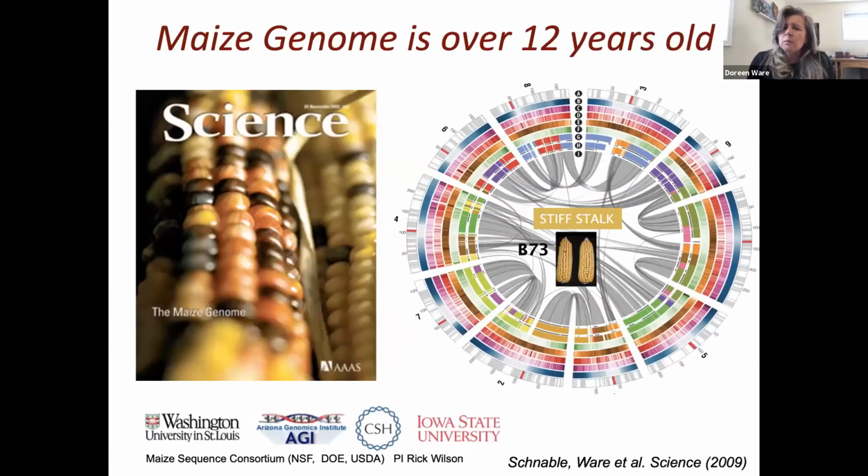So the maize genome is over 12 years old. I can't believe it. My son is a little bit older than that, and I think about him as being birthed at the same time the genome was. Now, when this genome was done, we were working on a very specific genome called B73.